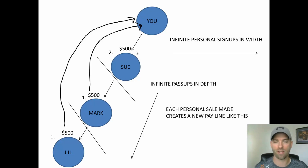If you have a job, okay, let's say you work for somebody 9 to 5, do you make $500 a day at your job? Chances are you probably don't, whether you work full-time or part-time. This is phenomenal income. Just imagine going out and making one sale a day. That's $500 a day. That's $15,000 a month. That doesn't even include these pass-ups. How powerful is that? Okay?